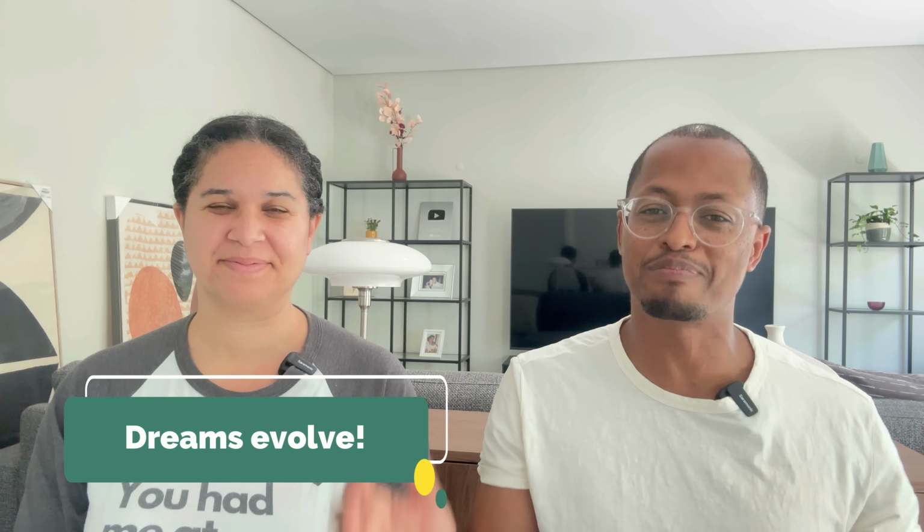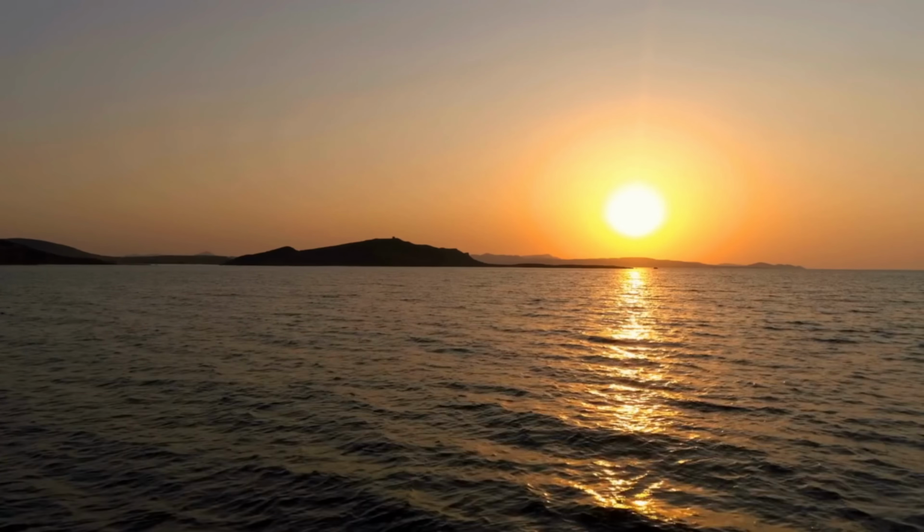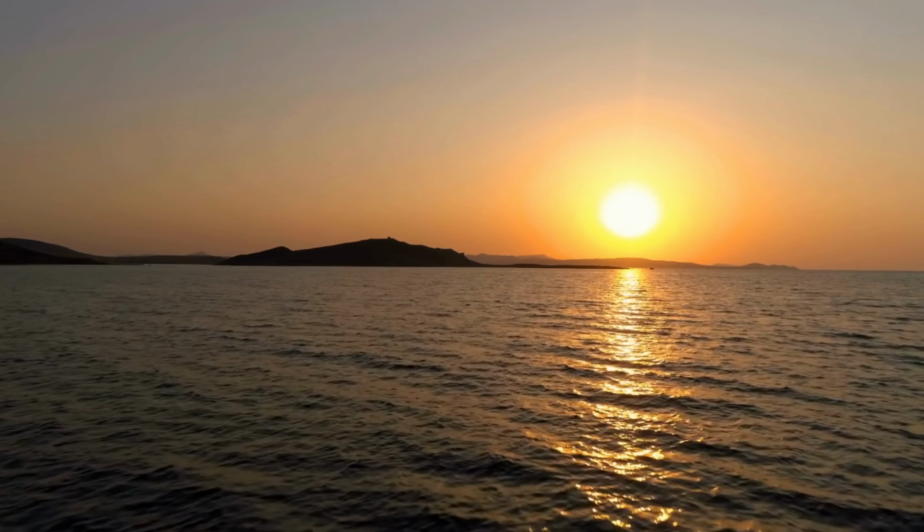Of course, we can make something into a dream, but our dreams always evolve. They get bigger and better as life goes on. So this was our dream home at the time. But what we have on the horizon, well, it's always a part of the evolution of life.